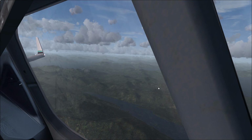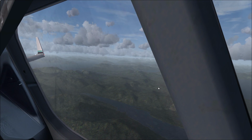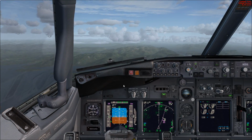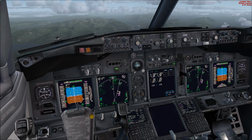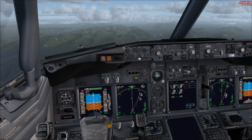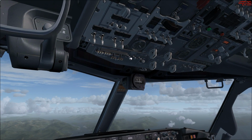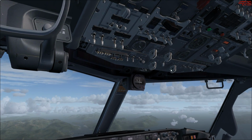So, still descending. Nice wing view. This is what I meant about the flaps coming out early. I just wanted to get it down. If you can see, just off to the nose to the right, down that little valley in between the two hills, that's where the airport is. But we were just so high, and it didn't seem to matter what I did. I just couldn't slow it down.